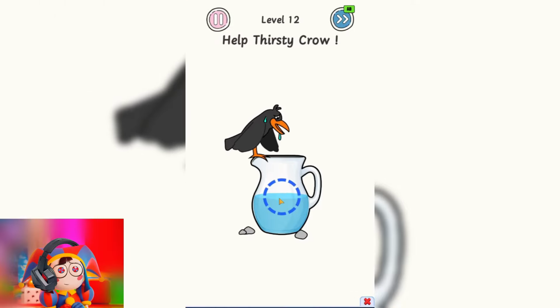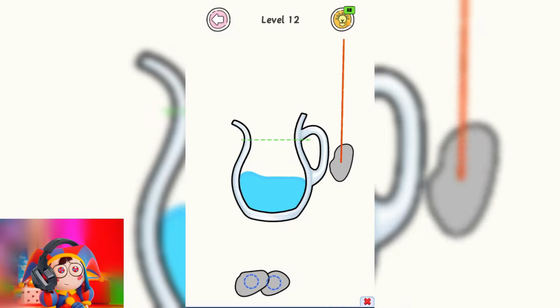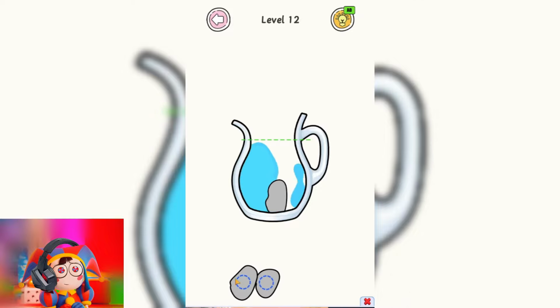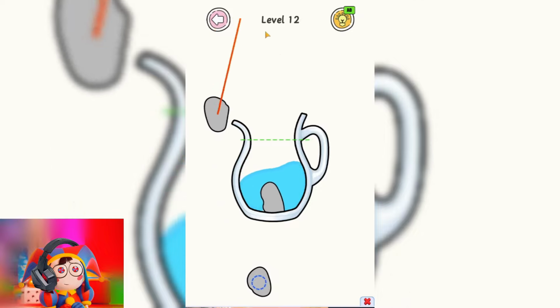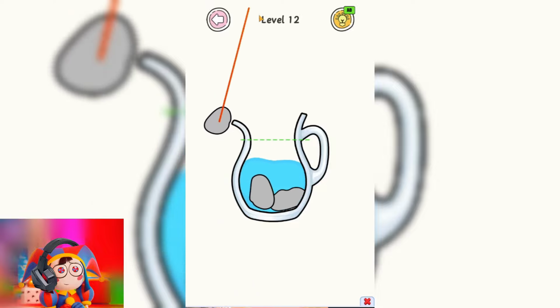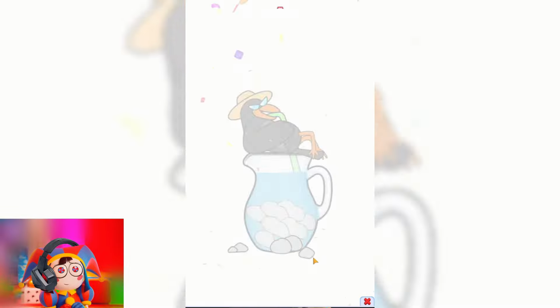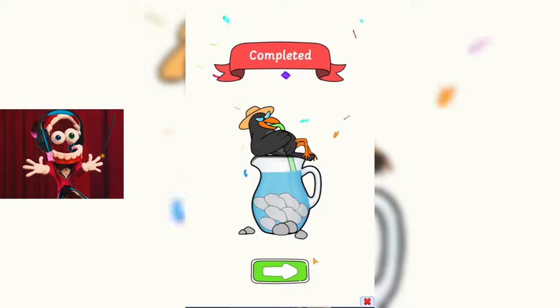And now we need to help this bird drink, and I think that we need to throw stones into this container with water so that the water level rises and it can drink. I really hope that with the help of these stones we will not break this vessel. Great, we did it. And now I suggest trying to help other animals in a similar game. Oh yeah, I remember we played a similar game last time. Really, let's get to it right now.